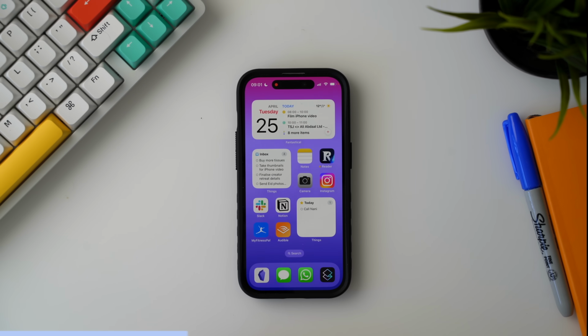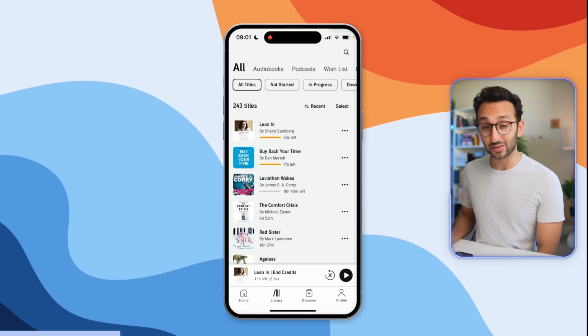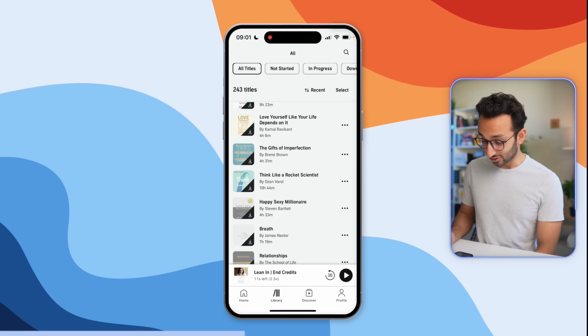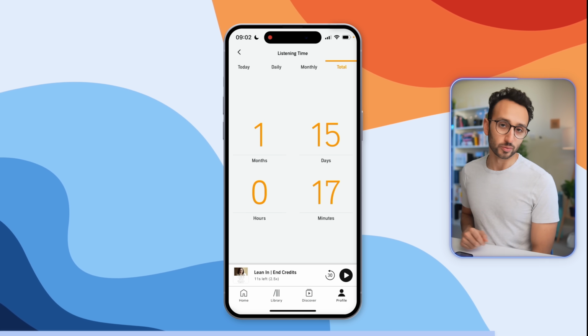All right, next we have MyFitnessPal, which I use for calorie tracking when I feel like it. We have Audible, of course, which is what I've been using for literally years, 6 years now, 7 years now, to listen to loads and loads of audiobooks. We can flick through all of my audiobooks if we really want to. Got 243 audiobooks on Audible. And the most recent one I was listening to was Lean In by Sheryl Sandberg, which is absolutely sick. Yeah, and in total, I've spent 1 month and 15 days of my life listening to audiobooks on Audible. I feel like it probably should be more than that, but that's quite a lot of time.